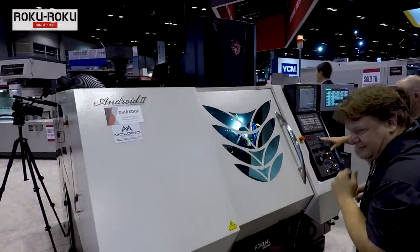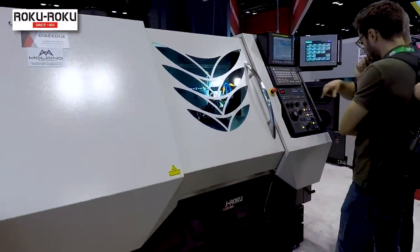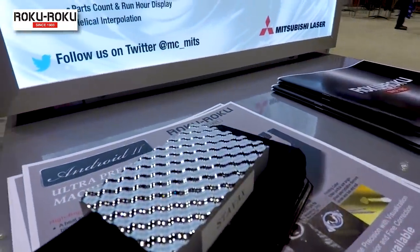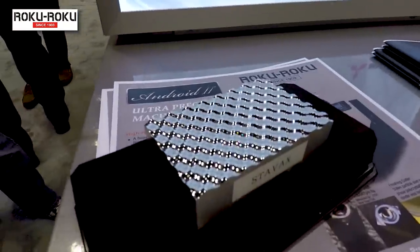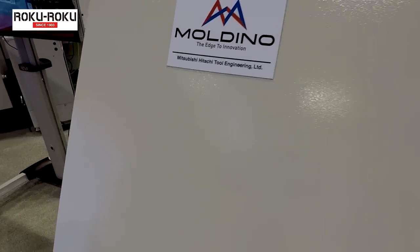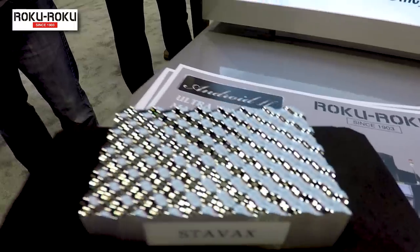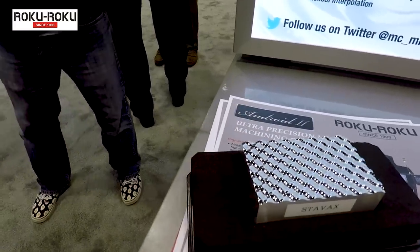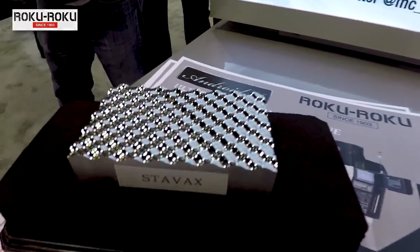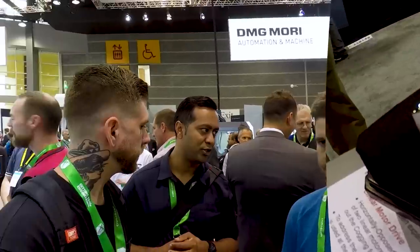Yeah. So we're looking at the Roku Roku, Japanese-made machines. So we weren't allowed to touch this part, but it's about a 58 Rockwell piece of material. It's called Stavax, and what they're showing off here is the combination of the machine and the tooling. And my GoPro didn't focus very well on the material, I think because we were close and it's so shiny. This is straight off the machine. Absolutely spectacular.